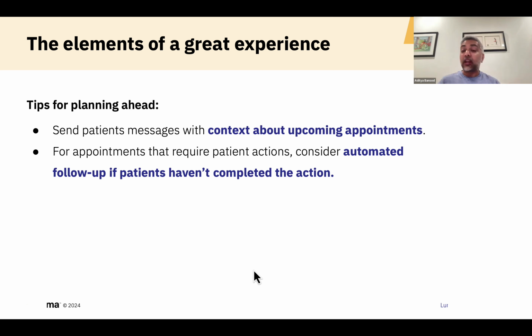Secondarily, let's make sure that if those pre-appointment steps haven't been done, we're actually telling the patient that, like, hey, we still need your insurance card, or hey, we noticed your driver's license wasn't on file, or hey, we noticed that there's an outstanding balance. Just so you might be asked about this before your visit. Being able to put in that automation, which still feels personal, but provides the patient the context, really can help alleviate a lot of that anxiety.